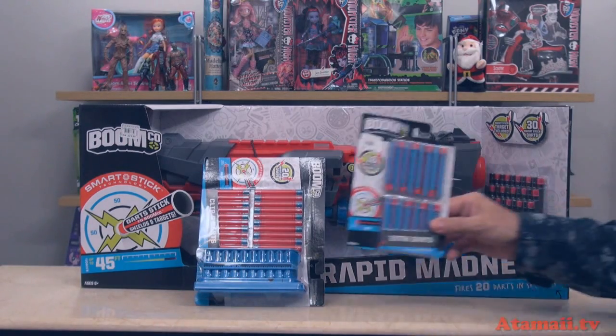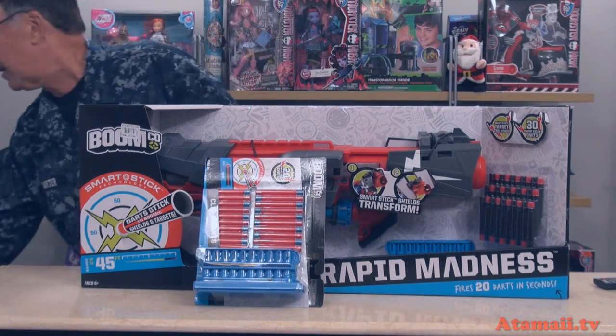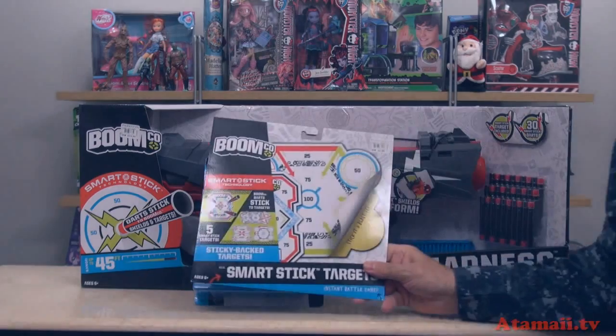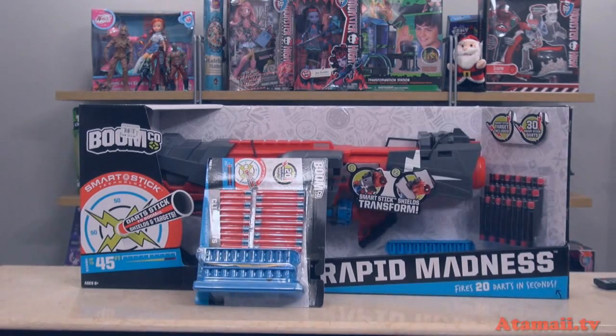Also, they have packages of extra Smart Stick darts available. Also available are these Smart Stick targets, which you can use to build yourself a tactical firing range. It would be cool. Okay, let's look at the back of the box.